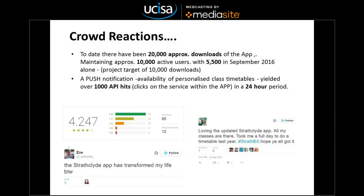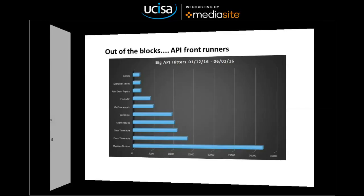A push notification that went out last week about special circumstances around exams, we noticed 3,500 hits. For anybody that isn't familiar with the API hits, it's literally clicks. If you get a pop-up bubble on your phone to say, here's some information about special sit, and you click it. So with 3,500 hits within 2 hours, students are obviously very engaged with this way of communication.